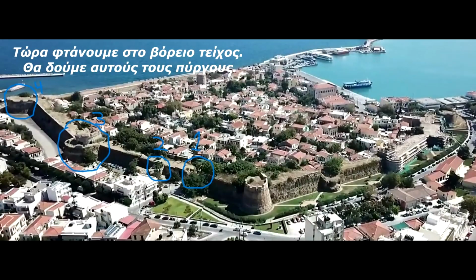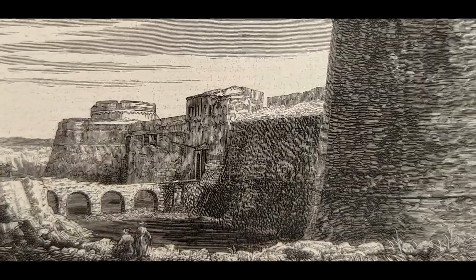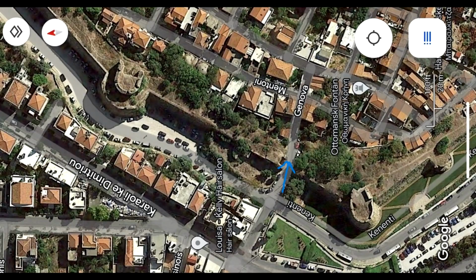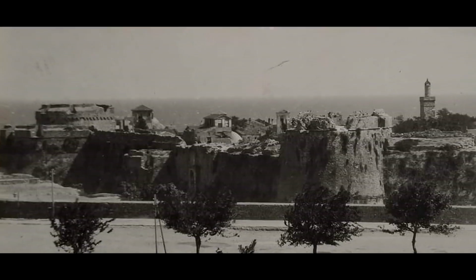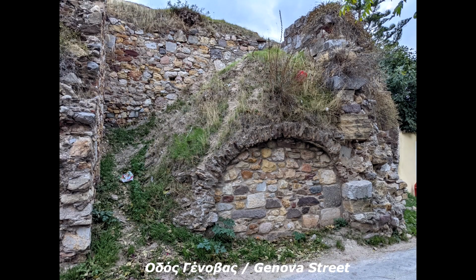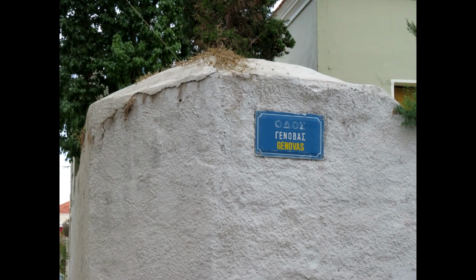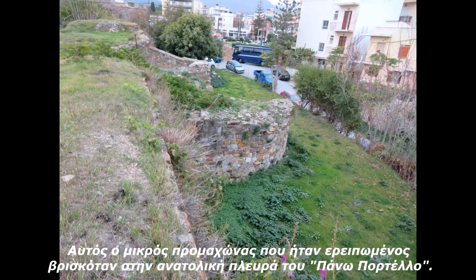Now we arrive to the northern wall. We will examine these towers. At the northern wall was the third entrance called the Pano Portello. It was taken down and today is the street called Genoa. Old engravings and photographs show how the Pano Portello once looked. This small tower, which is in ruin, was on the east side of the Pano Portello.